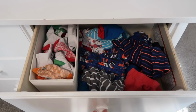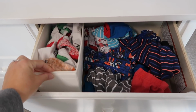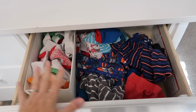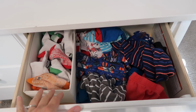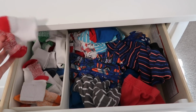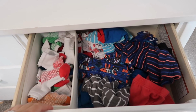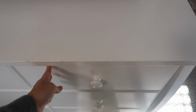These are Calvin's drawers, and I just like to separate things when I can with these little boxes. This is from IKEA. And yes, we do fold clothes, but it ends up like this very quickly. So I let him sort his own socks, and this is kind of how it ends up, but he will match them up himself. And I like to let them do as many things as they can on their own.